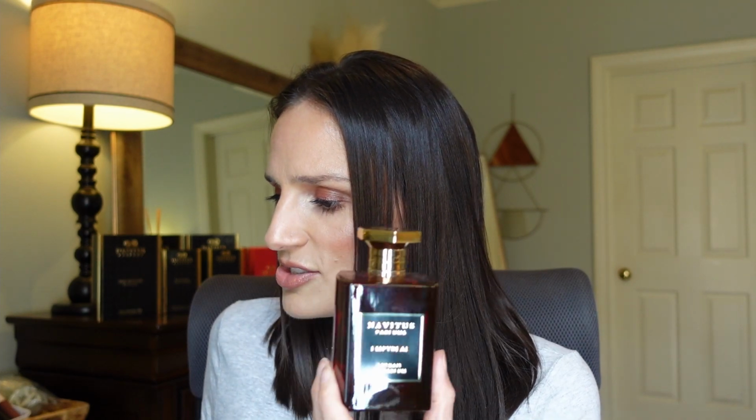Okay. The next one is Imperial. Once again, this is more of that rectangular bottle, like the first one. This is the less expensive bottle. This one is $145. This is with Steven. So Steven from Redolescence, I guess this is his collaboration.